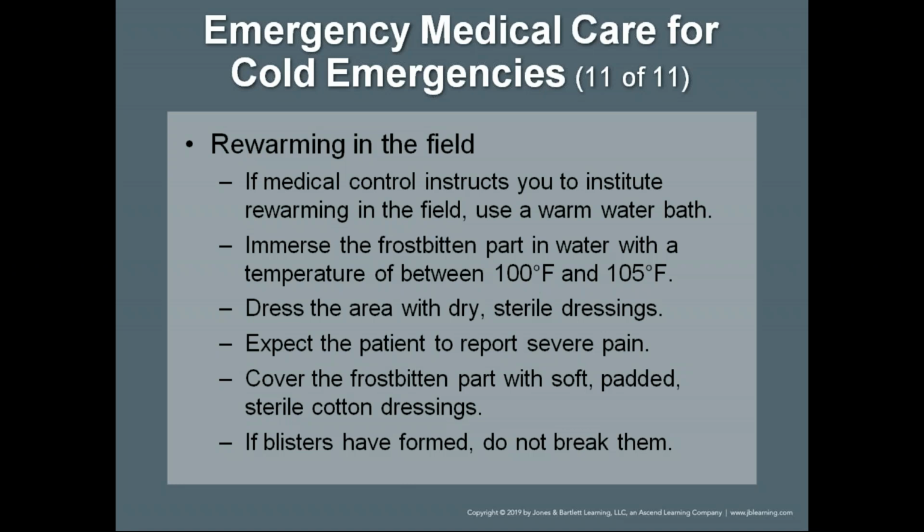The only thing in this slide that we haven't already covered is it's talking about blisters. It says do not break them. Really, it's not a big deal whether they break on their own, if they're still intact. The biggest thing they're concerned about is if they do break, it's just another site for infection.